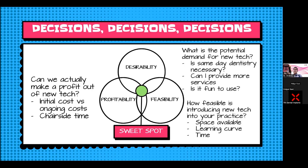Okay. Then you have to actually think of whether it's actually feasible, practical, realistic to introduce new technology into your practice. How big the learning curve is. Do you have space available? Do you have power, electricity available? Do you have the time to learn all of this?